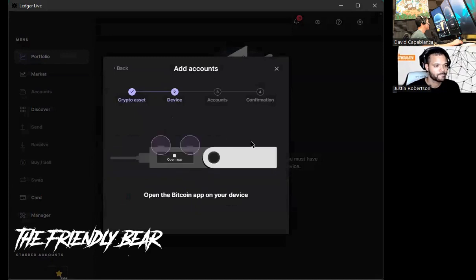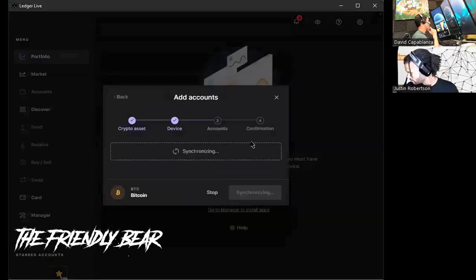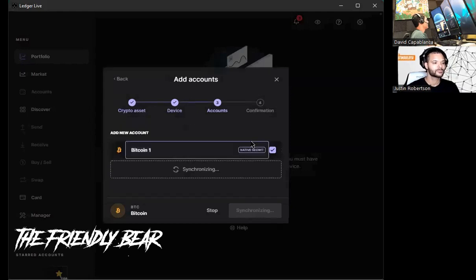Do it again. Okay. Open the Bitcoin app. Bitcoin is ready. Okay, yeah, so it should be good this time around. Just about to see what happens there. Synchronizing. It says ready on the ledger. Yeah, and it should pop up eventually on your ledger with a confirmation address that you have to scroll through and hit OK on, but I haven't seen a prompt for it yet.